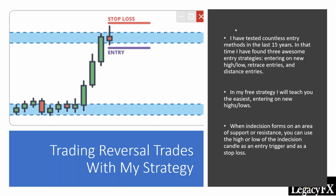So I have tested countless methods in the last 15 years. In that time, I found 3 awesome traits of entering: on a new high-low, retrace entries, and distance entries. When indecision forms on an area of support and resistance, you can use the high-low of the indecision candle as the trigger and as the stop loss.